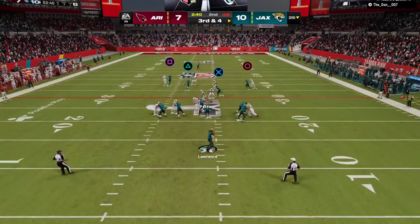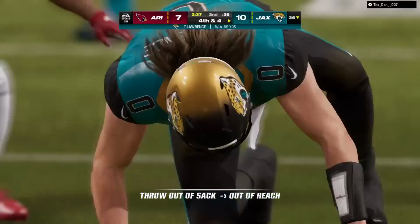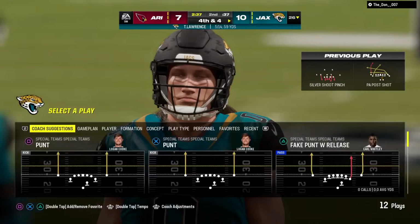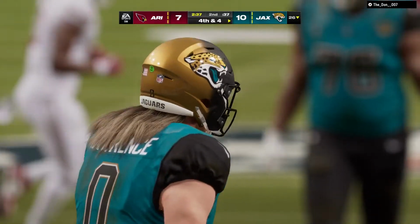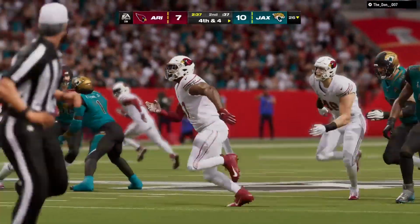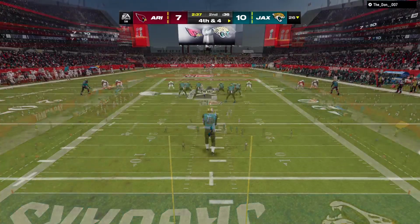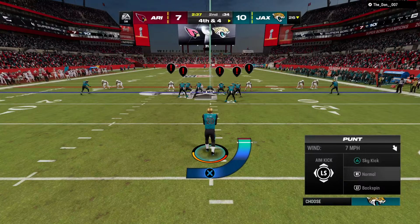Now Lawrence. And that is incomplete. Well, they came up with points in their first 2 possessions, but it looks like they'll come up empty here on their 3rd drive. The defense finally starting to get locked into them a little bit. Might have to go a little bit deeper into their playbook on their next possession. On 4th down, on is Logan Cook to punt.